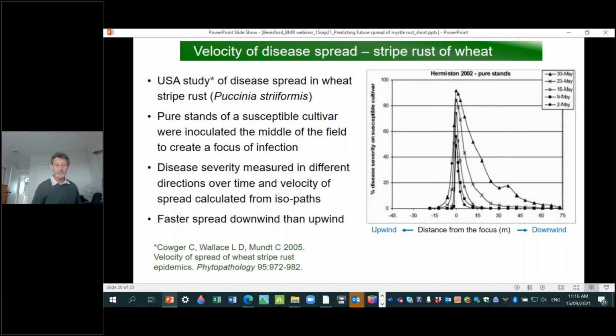It was faster spread downwind than upwind, which is shown quite clearly in this graph. The downwind direction, the spread was going reasonably quickly, upwind very much less so. And the velocity of spread increased over time. At the epidemic midpoint, it was about 3 to 7 metres per week, which interestingly is pretty similar to what we found for the mint rust. And the fact that it was increasing over time was quite an important finding, because epidemiologists had been arguing for some time about the rate of velocity of spread, whether it was constant or increasing.